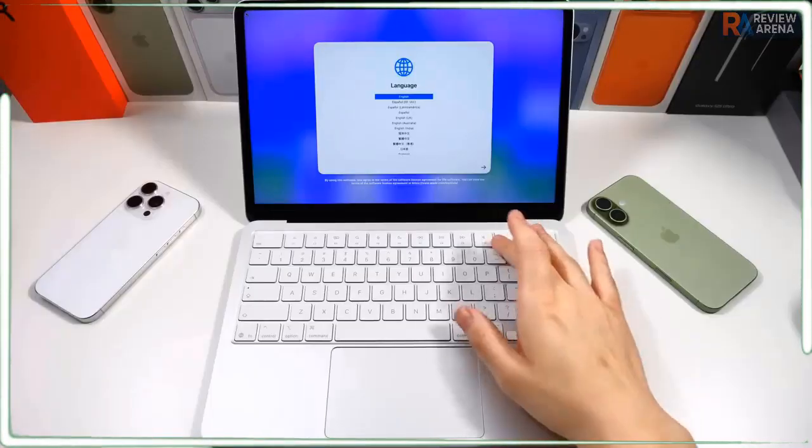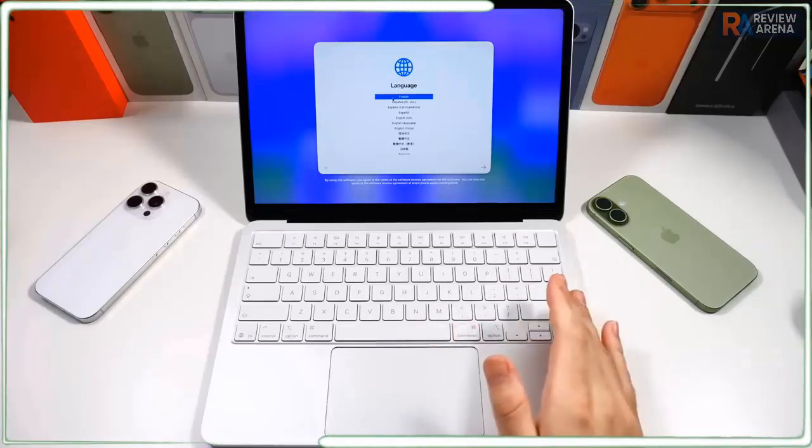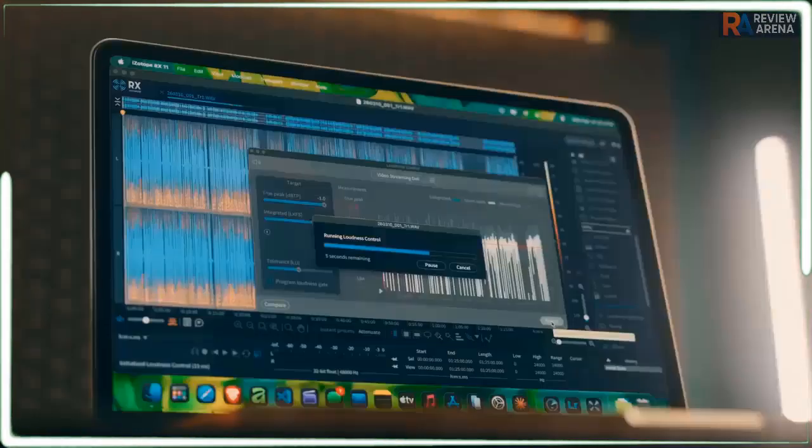So, what did Apple give up to make that happen? Where does this laptop fit in the wider market? And should you actually buy it? Let's get into the full MacBook Neo review.